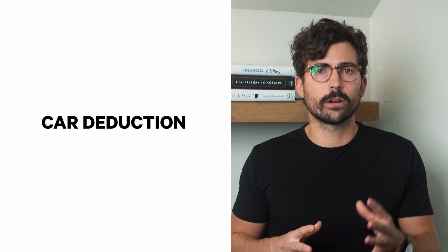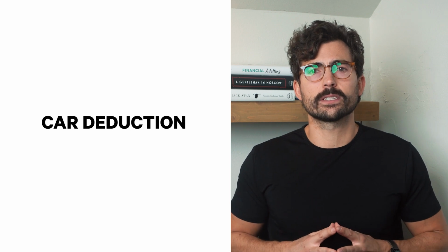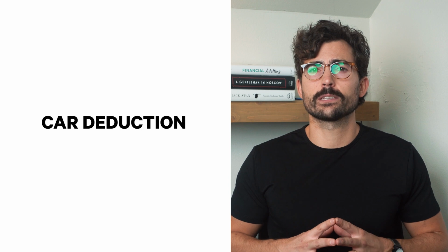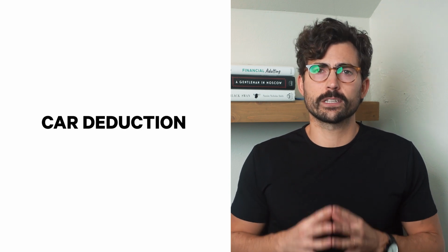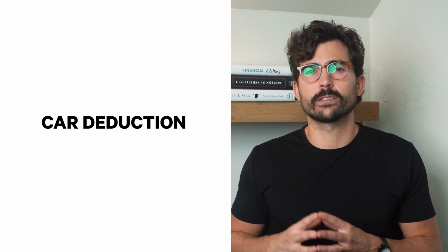The car deduction. If you use your car to run your business, such as driving to meet vendors, you could deduct some of those auto expenses from your taxes. In 2022, you could deduct 58.5 cents per mile that were used for business purposes. So if you might take advantage of this, keep a mileage log throughout the year.